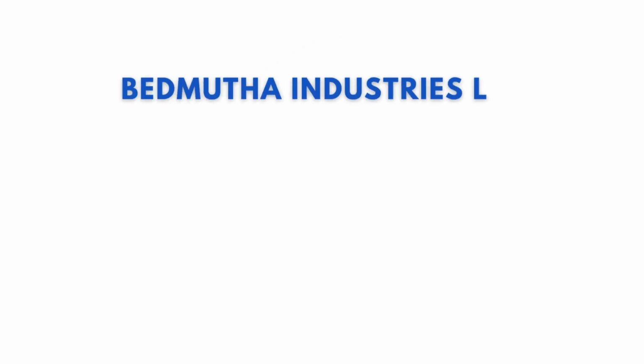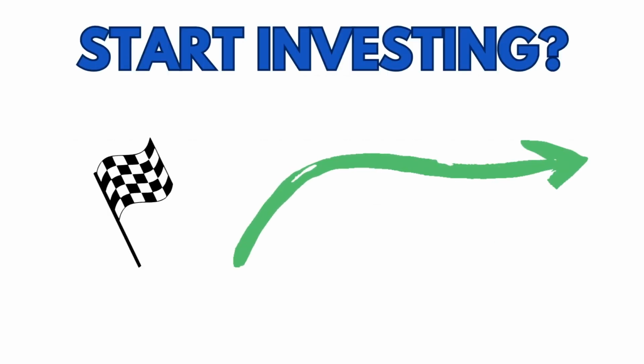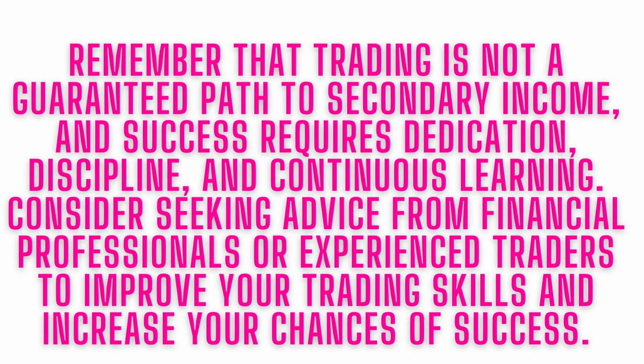And in the number 1 position, Bed Mudda Industries Limited, current market price 120 and the returns is 62.15%. Huge profit. Those who invested in these stocks just 7 days before would have got huge money, huge profit. Great. That's the power of trading.